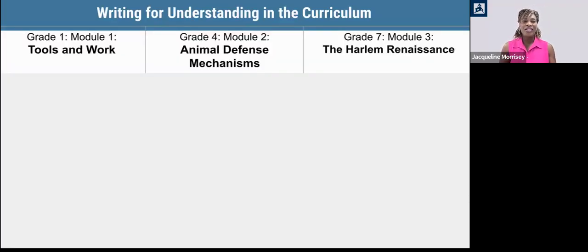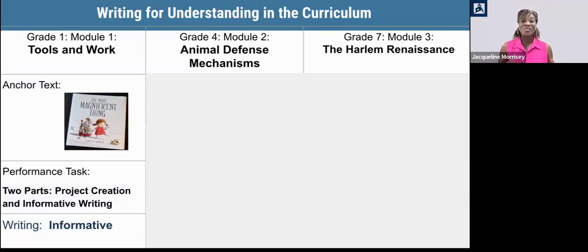So if we're looking at a couple of grade level examples, we'll start with grade 1, module 1, tools and work. In this particular module, students are reading the anchor text, The Most Magnificent Thing, written by Ashley Spires. And throughout their work in this module, they're reading other associated texts as well. Their task for this module is to create a most magnificent thing. So they're working in small groups with other students. They're creating something that would be useful for them in their class. And in addition to creating that item, they're also creating an informative writing piece that explains their creation as well as its usefulness and functionality within the class.